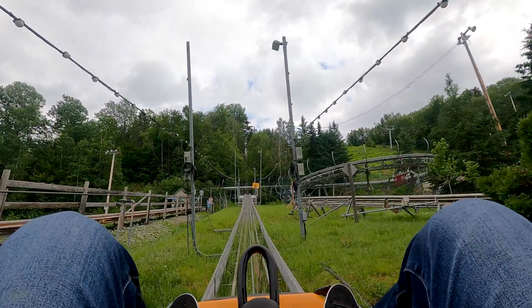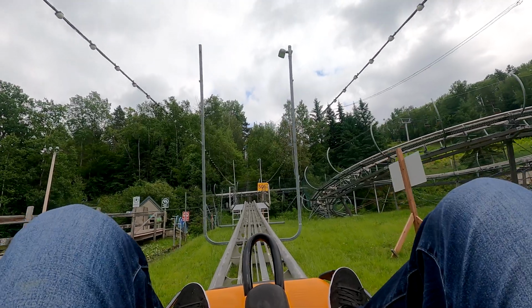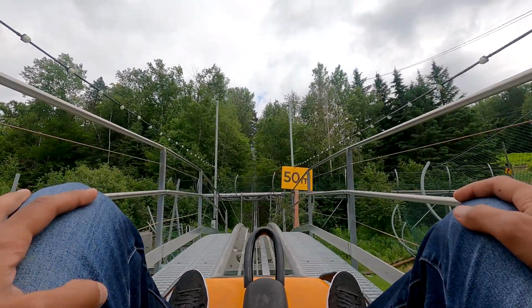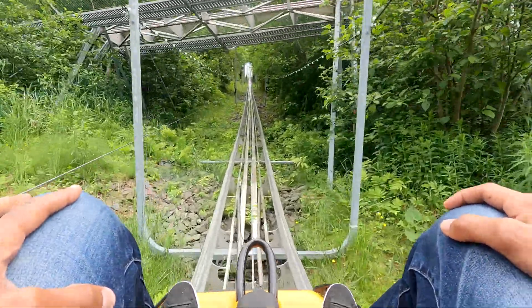Since I don't know how much time we're going to have, and I have this bracelet that will get us on as many rides on Viking and, well, pretty much this bracelet will get us on all the rides at the park. So it's going to be a fun 40 minutes here at Sommet Saint Sauver.